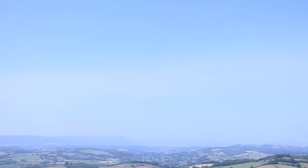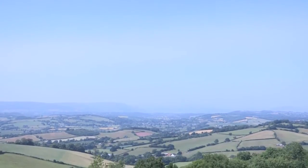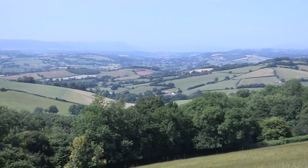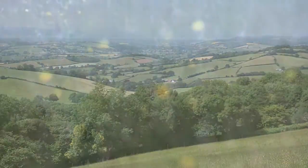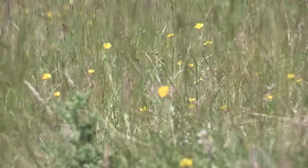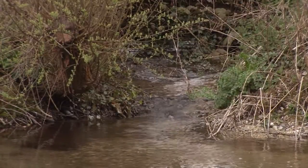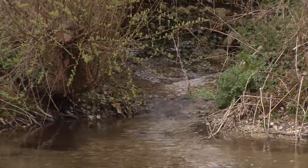About 80% of our catchments are agricultural. Any practices that farmers do on their land affect the way the rivers react. So if you're putting nutrients like fertilizers or pesticides on your land, that all has the ability to get into the river. So that's predominantly what we see: phosphate, nitrates, pesticides, and fecal matter from slurries.